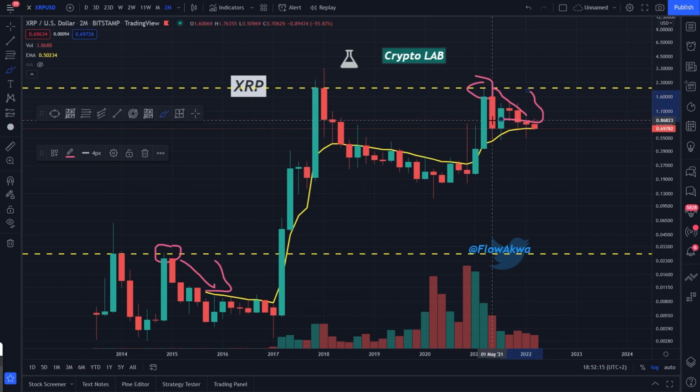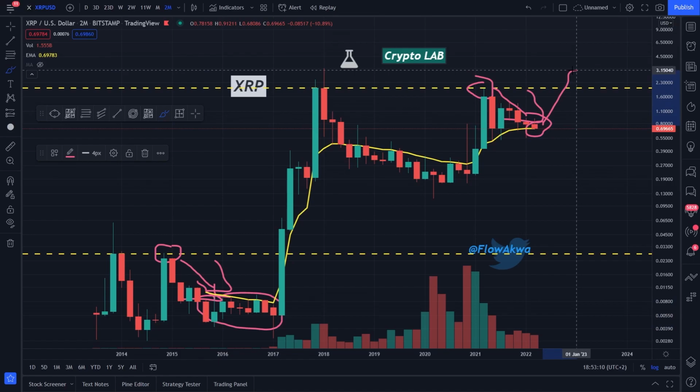Now, the $1 million question is, will we go below the yellow line just right here? In the past, we went below it for more than 1 year. So if XRP wants to wake up and break this line, it's the perfect time.